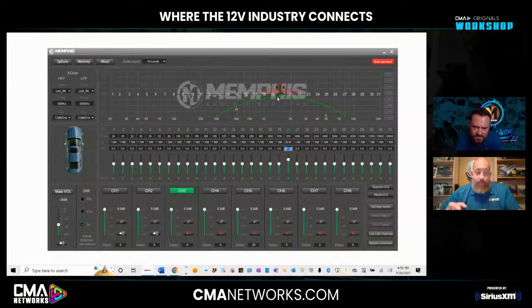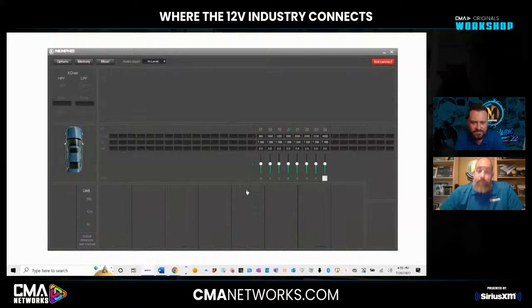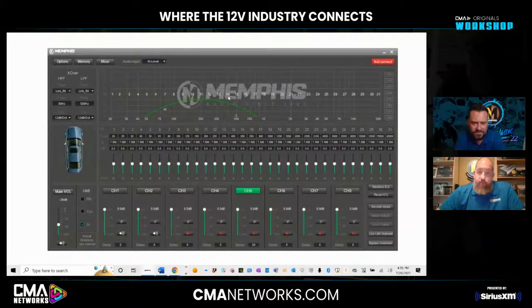If you're just trying to get to the sound that a certain customer wants, or if you're dialing in for SPL and you even want to get an old fashioned, just the smiley face Q curve, all of that is possible as well. So if you're in here, if you're trying to get a little bit more boost on the high end, you can definitely take this section up. You can smooth it out nicely. If you have a little bit too much on the mid range, you can pull it down. You can smooth that out. Same thing on the low end. If you're missing a little bit, you can bring that low end up. You can smooth it. So lots of options there.